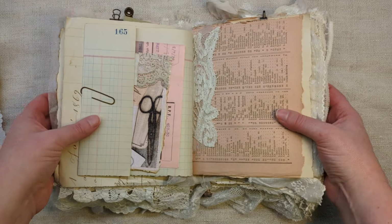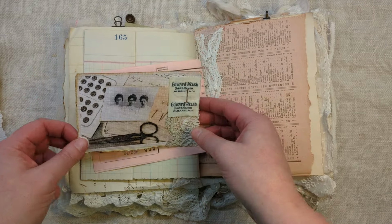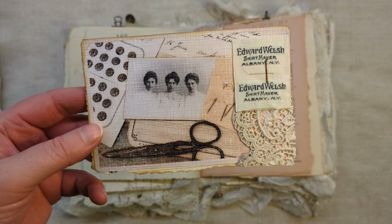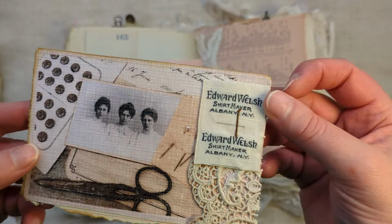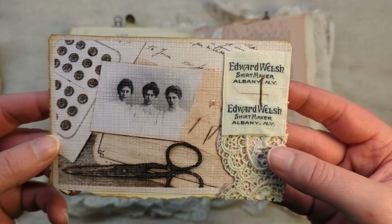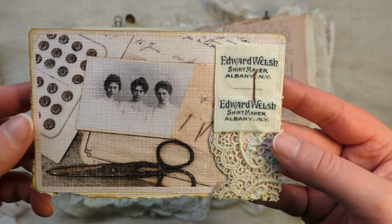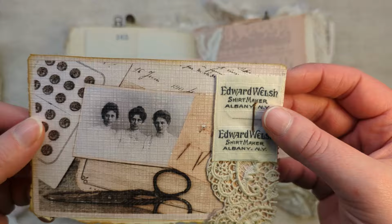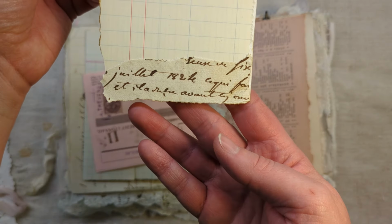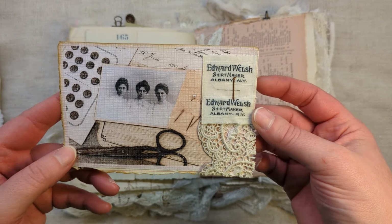Oh my goodness, such a gorgeous journal. And this is one of my chubby photographs, one of my haberdashery ones that she's used. And then she's used an original clothes label of some description, Edward Welsh shirt maker, Albany, New York. Sorry, I said Alabama. Wow, that's really cool. And then she's used some original ephemera, 1824, with a little snippet at the bottom there. Nice journal card, love that.